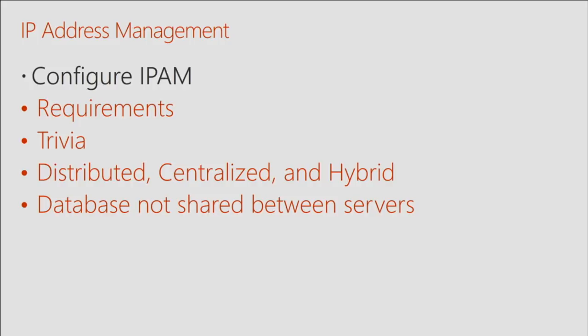So, configuring IPAM. What do you need to do it? What machines? Remember, you can configure an IPAM server if it is a domain-joined member. You cannot configure an IPAM server on a domain controller.